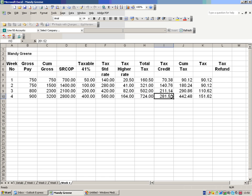We then subtract her cumulative tax credit to date, which is €281.52, giving us a cumulative tax to date figure of €442.48. In order to get the tax for this week, we subtract the cumulative tax figure to date from the previous week's cumulative tax figure, and that will give us €152.62.